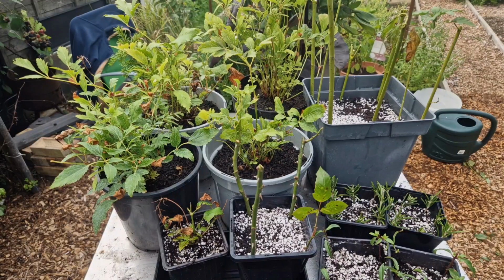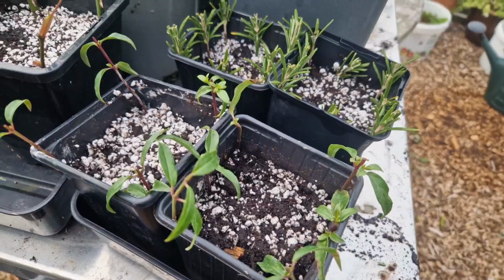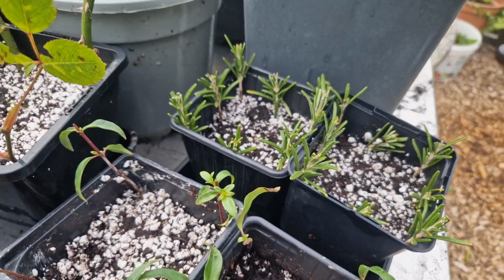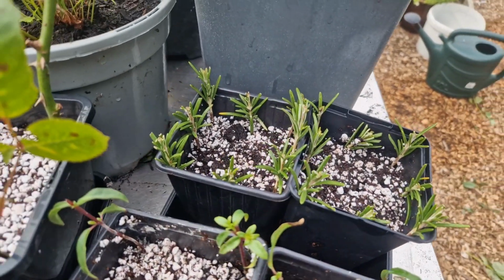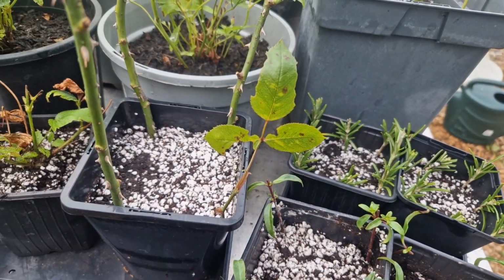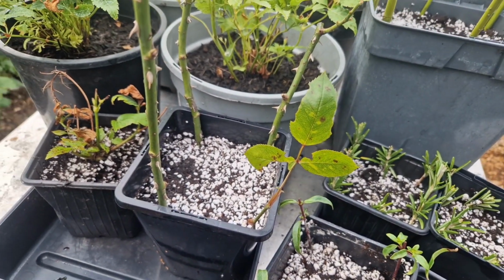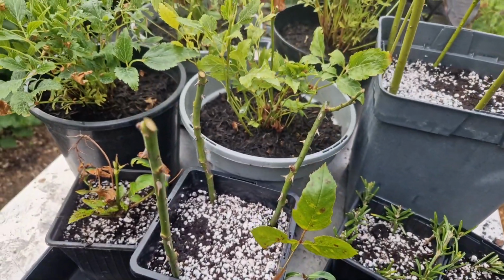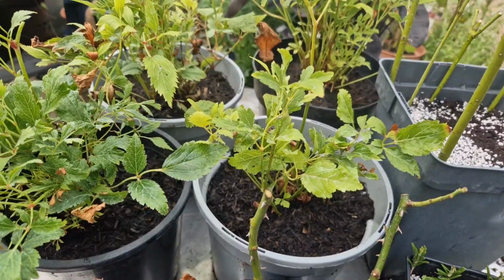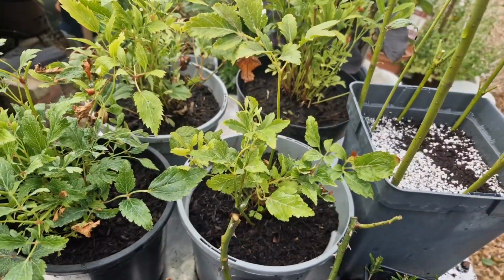So just from some simple propagation, and that's just splitting and cuttings, we should hopefully get 16 rosemary, 10 fuchsias, 4 roses, 8 dogwood, and then we've got 5 astilbe here, and I've still got 2 more potted up down on the floor. And all of that is free. Just a little bit of soil and some perlite and a bit of your time, and you should be able to stock up a large amount of plants from your garden.